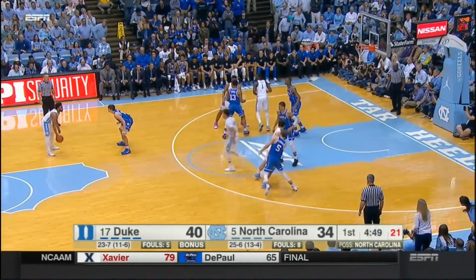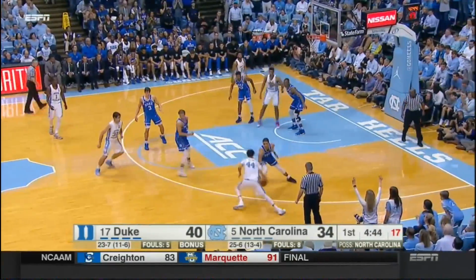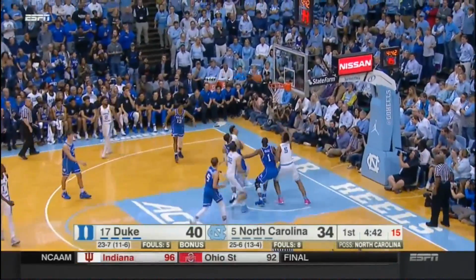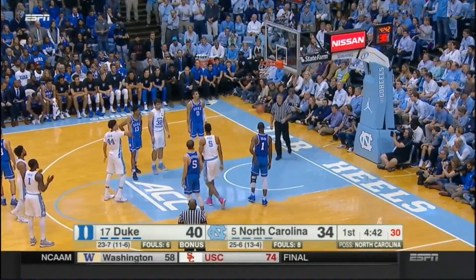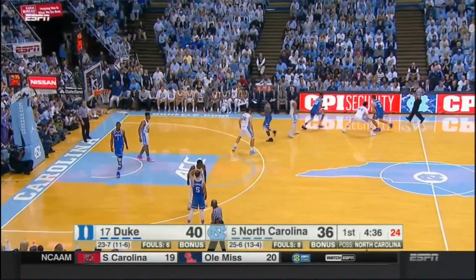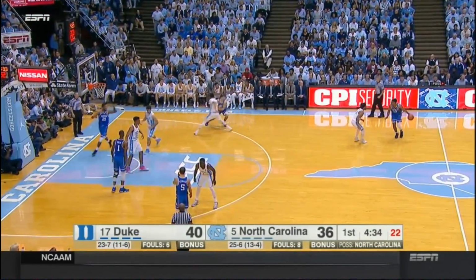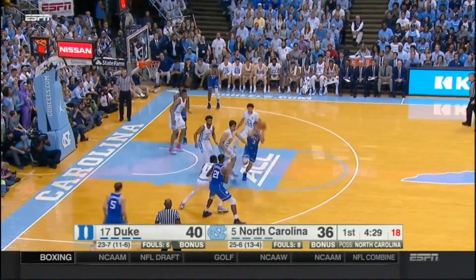Matt Jones started out guarding Justin Jackson, but just a switch there. Luke Kennard switched out on him. The drive by Jackson, left hand, no, and a foul. Hey, Tatum's had a fabulous freshman year. He can shoot it. Carolina's about to get by halftime more than they got against Virginia in 40 minutes up in Charlottesville. They were held to 43.